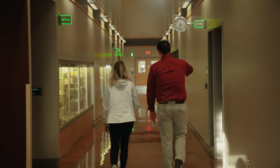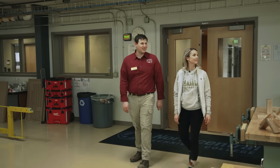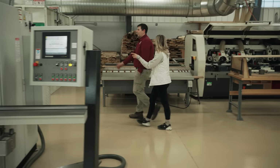All right, well, I'm excited to go take a look around. Yeah, let's go check out the wood shop. All right. Welcome to the wood shop. Oh, wow, this is really cool. It is amazing. My breath gets taken away every time I come in here. Where are we gonna check out first? Let's check out the kilns.